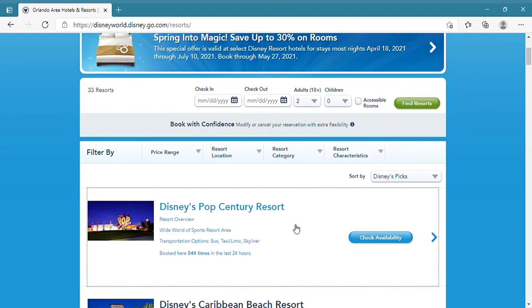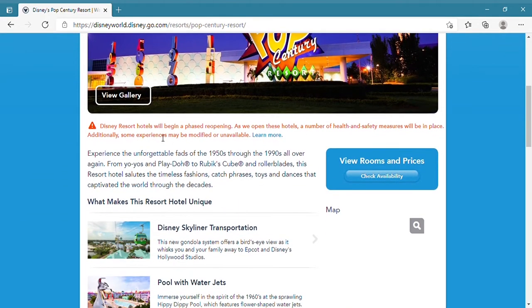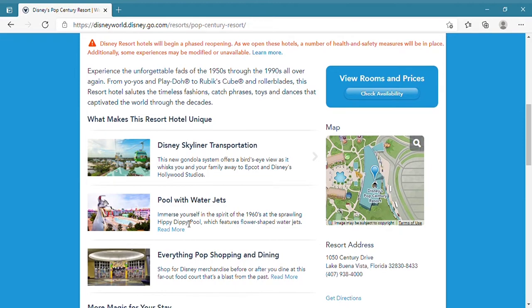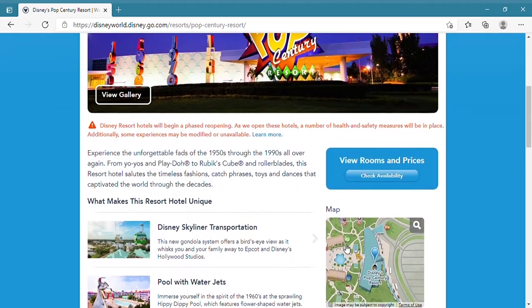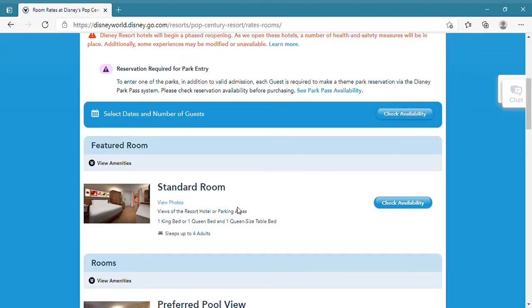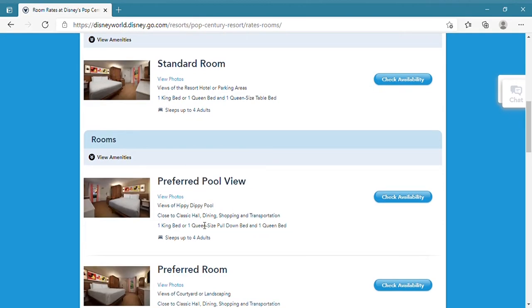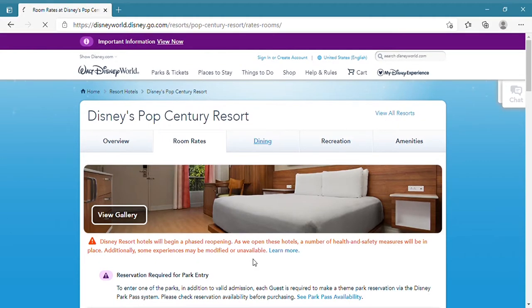So we are going to just click on one of these resorts. It's going to take you to a resort overview page, give you some information, transportation, different amenities and activities, shopping, dining, just the basic information. You'll get room rates, feature rooms, a standard room, preferred pool view, preferred room, standard pool view, the dining options.